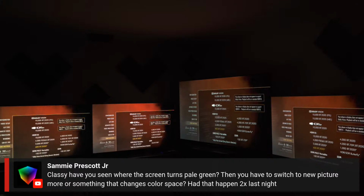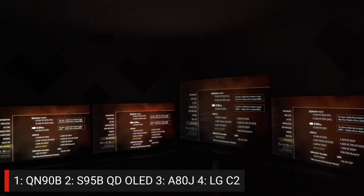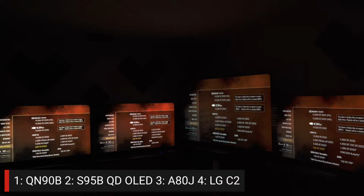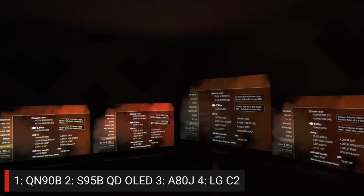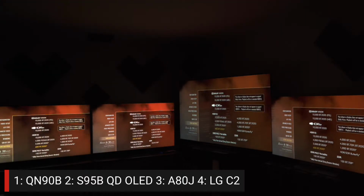There are people talking about how it was green, and then after putting more hours on it, it gets less green. I don't know. There are just so many things up in the air about it. The QN90B has given me a couple of bugs so far. I haven't really experienced much on the S95B yet, but I am still on the first firmware, the out of the box 1098 firmware or whatever it's called.